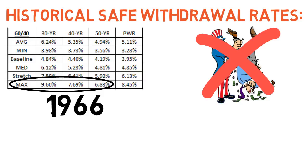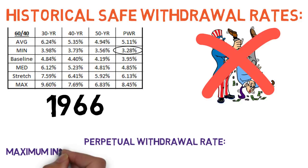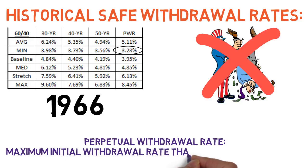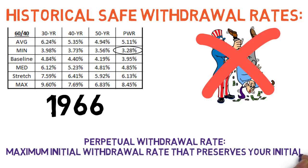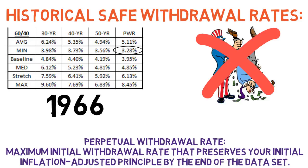The strategy would have maintained a minimum perpetual withdrawal rate of 3.28%, and as usual for this series, I'm defining perpetual withdrawal rate as the highest withdrawal rate that you could have had while still maintaining your original principal all the way through to the end of the dataset after adjusting for inflation. So if you had $1 million in your nest egg when you settled down in 1927, which would have been a lot then, but still, that perpetual withdrawal rate would still leave you with at least $1 million worth of buying power by January 1st, 2020.